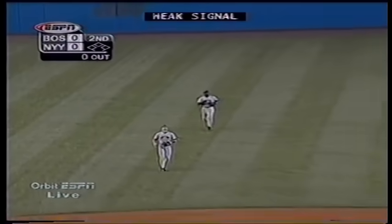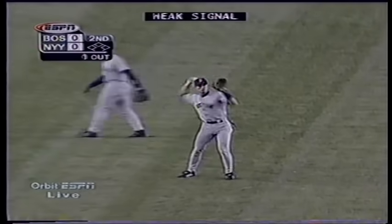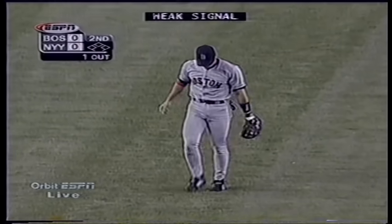Pop fly by Bernie Williams. And the shortstop, Garciaparra, out there to grab it. So Bernie is gone on 1 pitch.